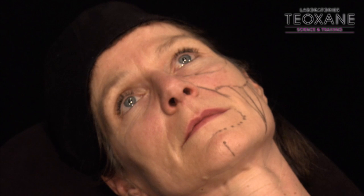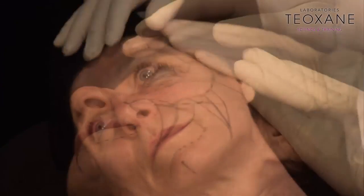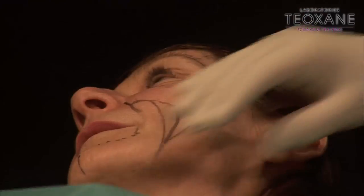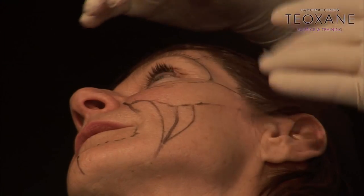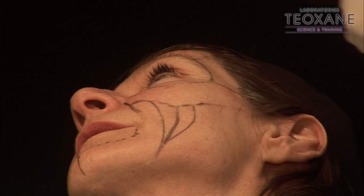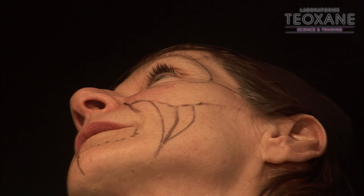We're lucky to have different viscosity, different thickness, which allows us to work in different areas. I'm going to use some Ultimate in the temple. Then I will use some Teoxane Ultra Deep in the mid and mid-lower face for the cheekbone and the mid-lower face. And RHA 1 and 2 for the mouth area. 2 for the lips, 1 for the lines on the upper lip.